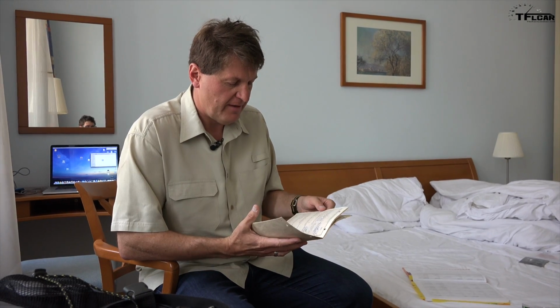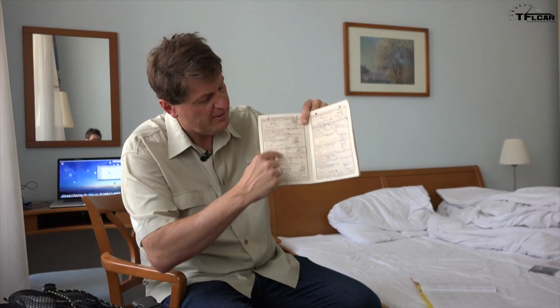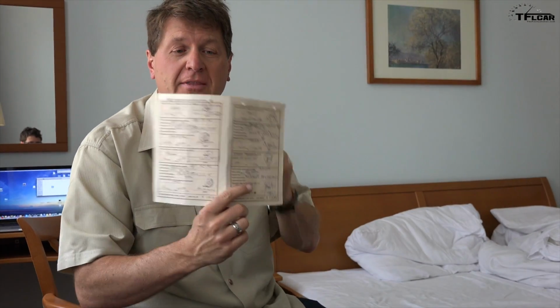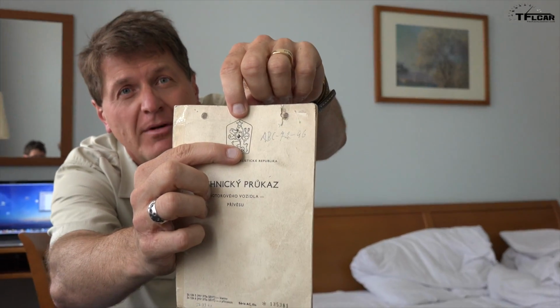Coolest thing that I own right now, or that we own, besides the car of course, is this. This is called the Technický průkaz, or basically kind of the ownership papers of the car. And what's really cool about it is, if you look here, it's got the complete history of everybody who's owned the car. And I think we are now the 5th owners. Check this out. See the little Czech lion there? It's got the star above its head.